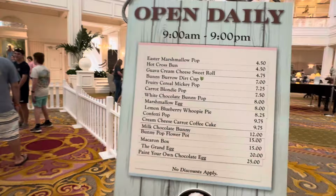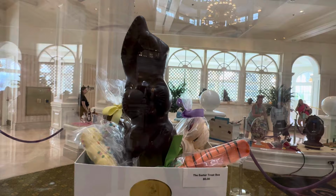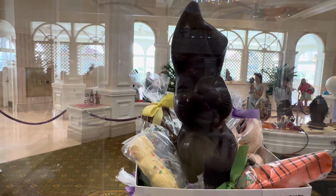All right, here we go. And look, this is the Easter treat box. Look at that, where you get that. The big. I didn't see that on the menu, did you? It's $80 for the Easter treat box right there. And it looks like it has some cookies in it. It has some different chocolates. It has a big rabbit in it.